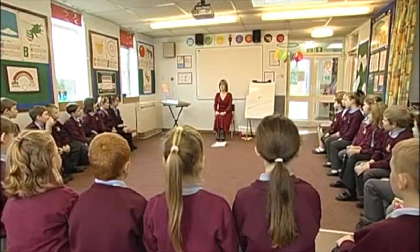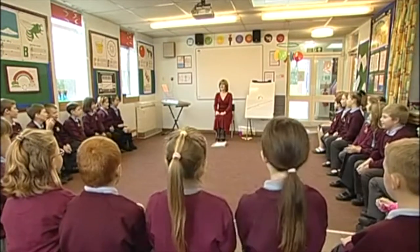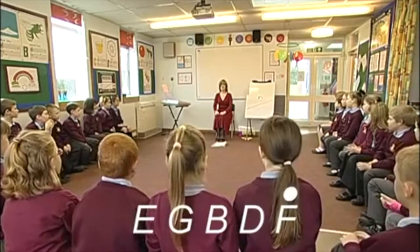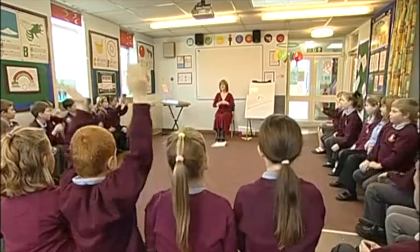Mnemonics are used to help the children name all the notes in the spaces across the great stage. This is so much better than eating good bread, dear father, because the children can go straight onto the note. They don't have to count up to it.